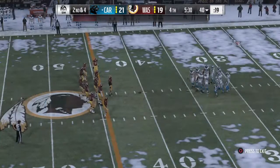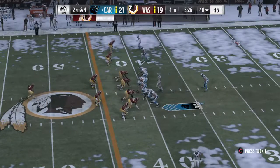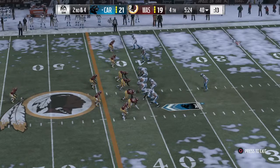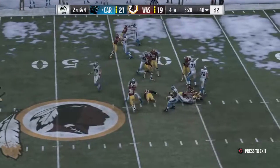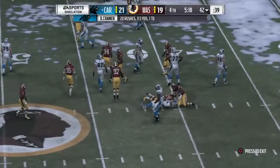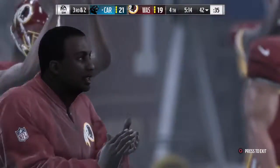Second down following the run. And to give this time to the tailback. Strong run, but he's corralled just beyond the 40. Just a couple on the pickup there, and now it's third down.